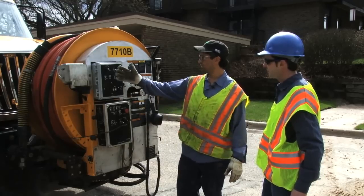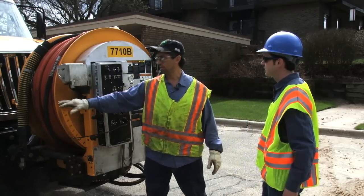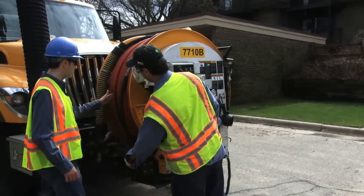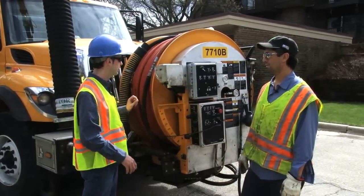First off, we have what's called the pump mode. This allows you to set how much water you want to come out of your rider hose. Okay, so this isn't the vacuum thing. No, this is from here, the rider hose. We're going to do a video just on this, but this is the one that goes into sewers and blasts things. It's like a super Roto-Rooter kind of thing. Exactly.